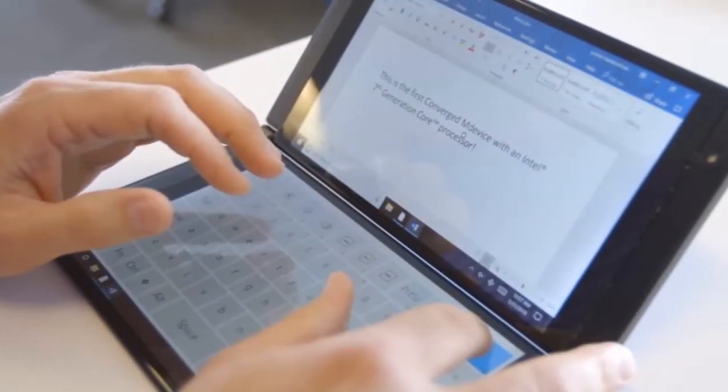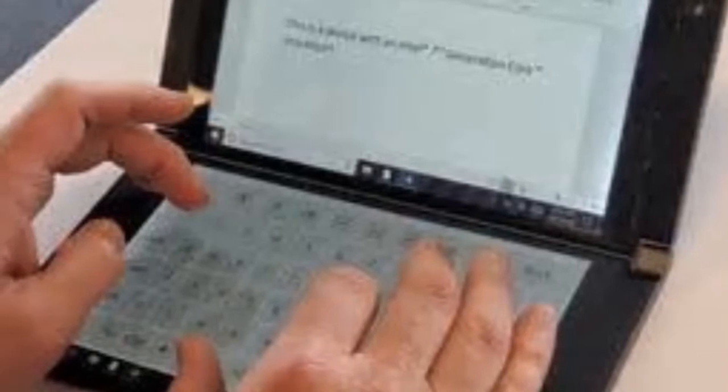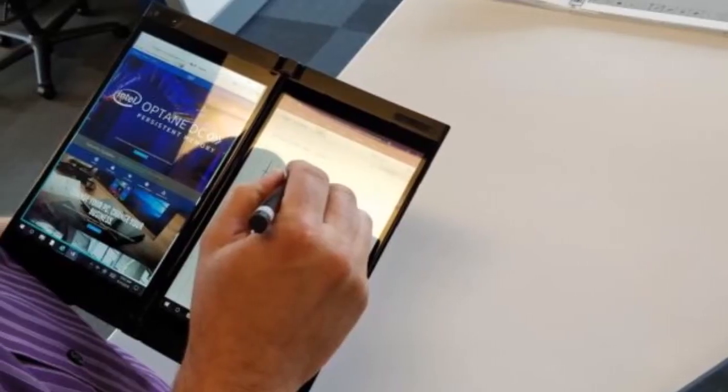Intel's two-screen notebook prototypes may never sit on your lap, but will likely be the basis for real products you can buy in the not-so-distant future. Intel's Tiger Rapids prototype and other working models provide hints of what we'll see.